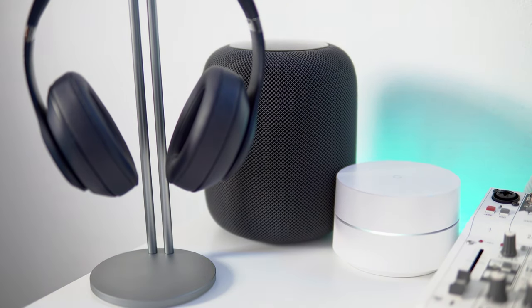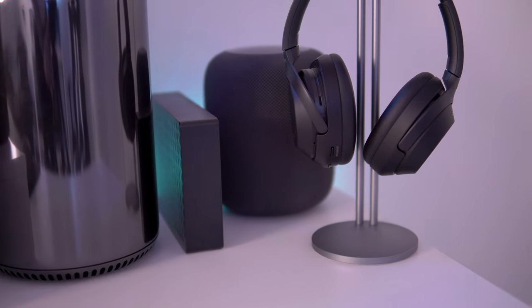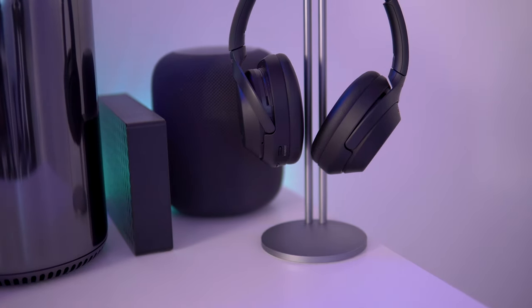For more editing, I use my Yamaha speakers. For these, you can't go wrong. I got one on both sides in the black, and they are amazing. They're just amazing, guys. Simple as that. That's the word I can say.